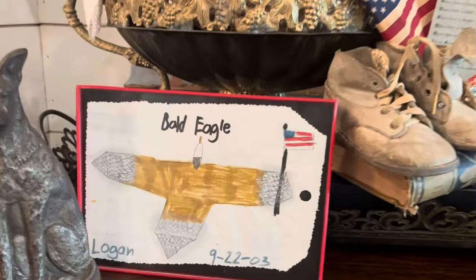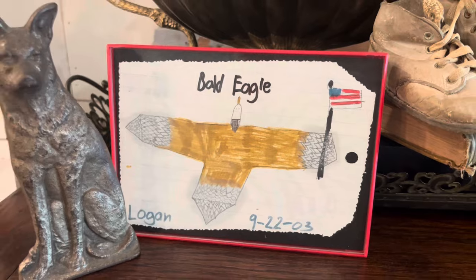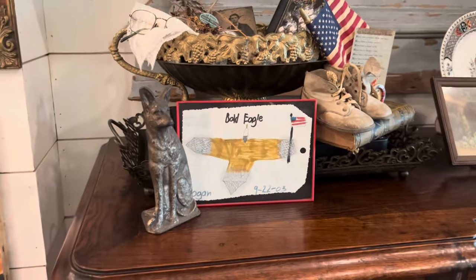And this is what Penny was talking about, sweet Logan. She said he was about 10 when he drew the bald eagle.